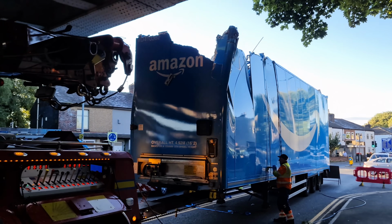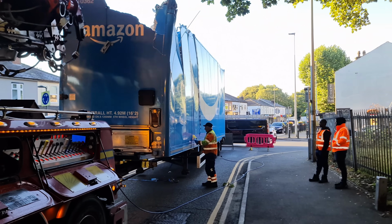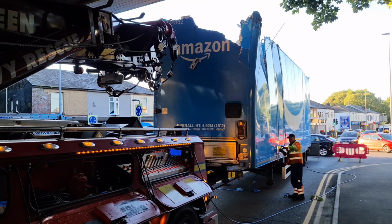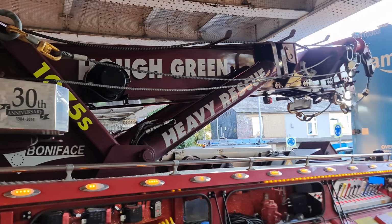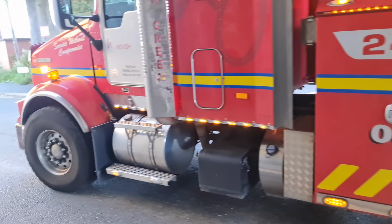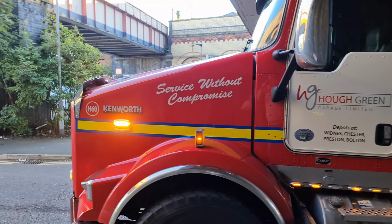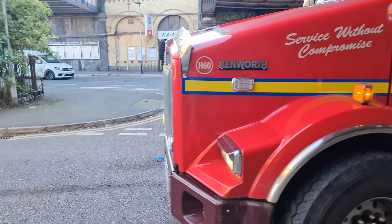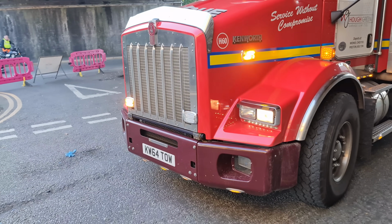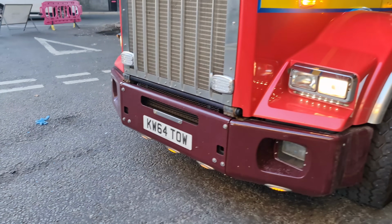Loving the shadows, the lights, the early morning dawn, the angry driver, and the man strapping it all down, and Hugh Green's heavy rescue, his Optimus Prime, sorry, Hoff Green, service without compromise. Now that is a truck. That's how you do it. And look at that, does what it says on the tin.